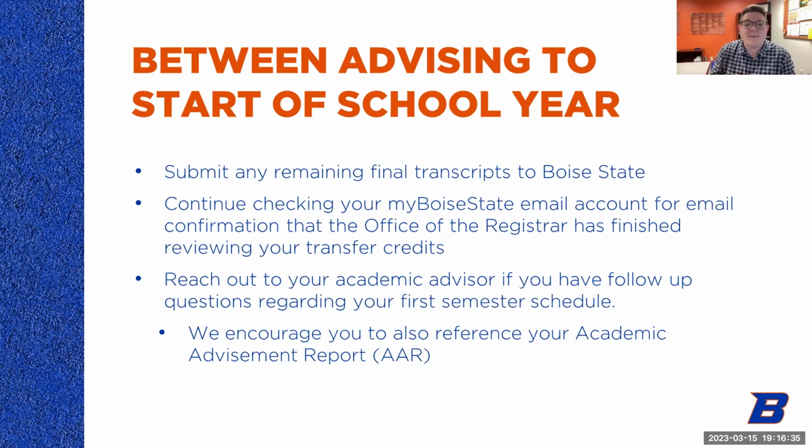Continue to check your email account. We send a lot of communication through there, so continue to check that so you can stay most up to date. And then continue to reach out to your academic advisor if things are shifting or changing. They are always going to be available to you, and they're here to support you. So continue reaching out to them, and they're happy to support you through the process before you get here.